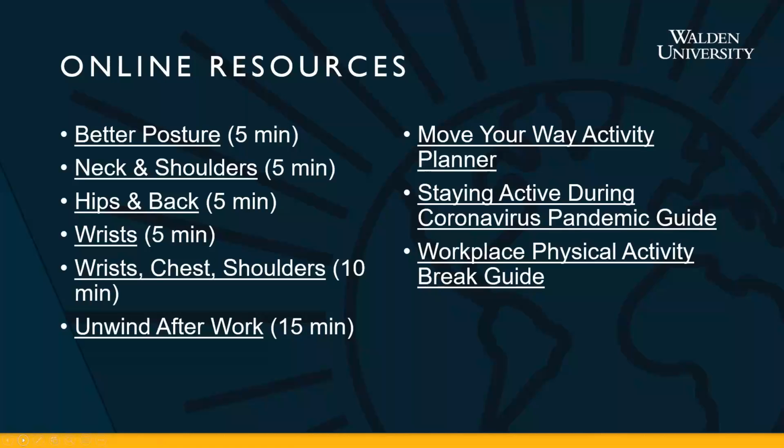Okay, so I have a few resources here. On the left-hand side, you're going to see some desk yoga. We've shared this a couple times in our previous webinars, but I wanted to share it again because these are just so great. I do the neck and shoulders one almost every single day, and I really, really like it. Most of these are 5 minutes or less. Some of them are a little longer.